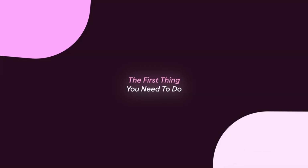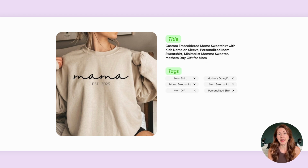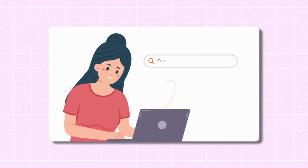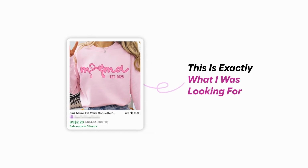So the first thing that you need to do is focus on getting found on Etsy. So that's how we optimize our title, our tags, our attributes, and all the other settings within our Etsy listing that help us actually show up in the Etsy search. Your title needs to include key phrases that you think people will actually type into Etsy, that if they see your listing on page 1, they will think, yes, that is exactly what I was looking for.